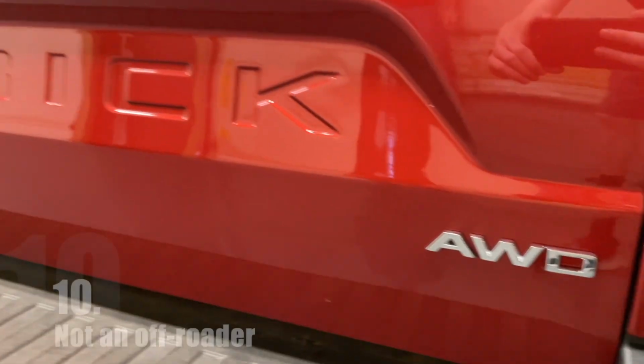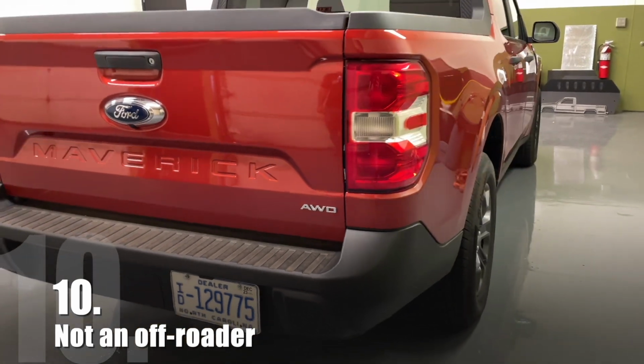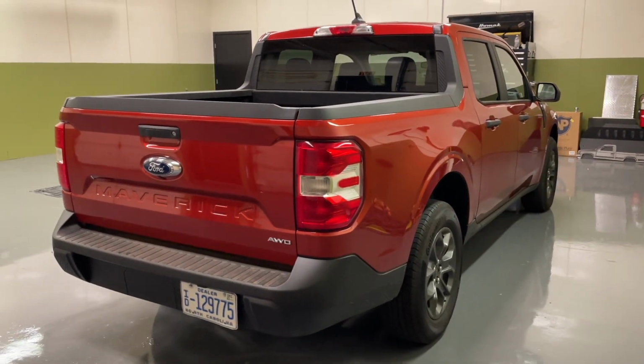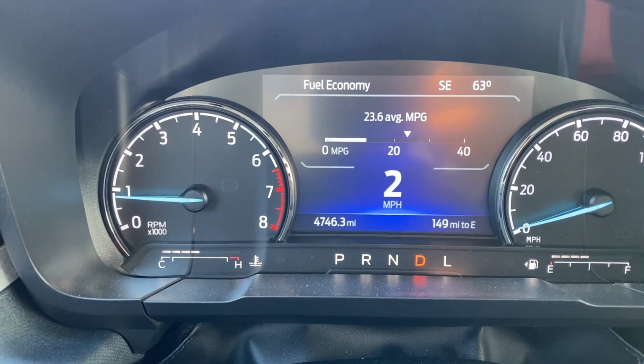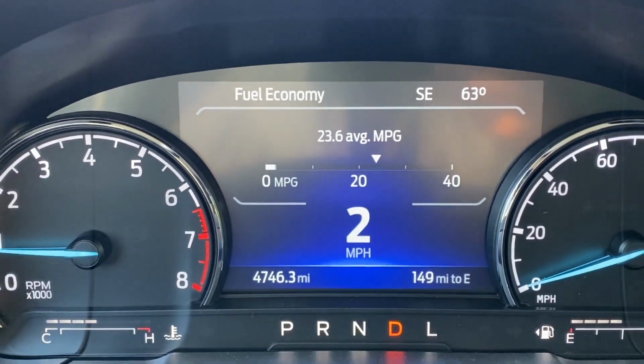Even though this thing has all-wheel drive, don't confuse it for an off-road vehicle. This is not an off-road vehicle. Case in point, there are only a couple of drive modes, and none of them include off-road. So I would not take this thing off-road, not just because it doesn't have the drive modes, but it also comes with regular street tires on it.